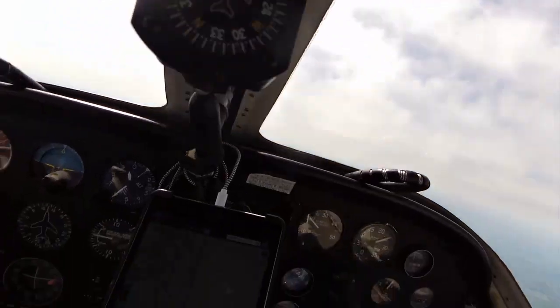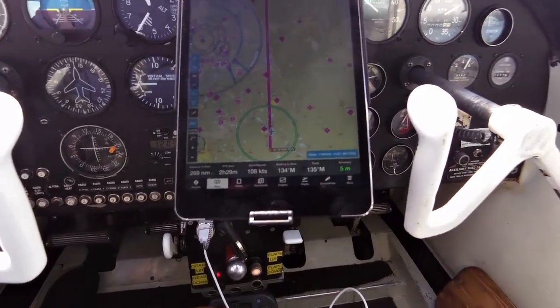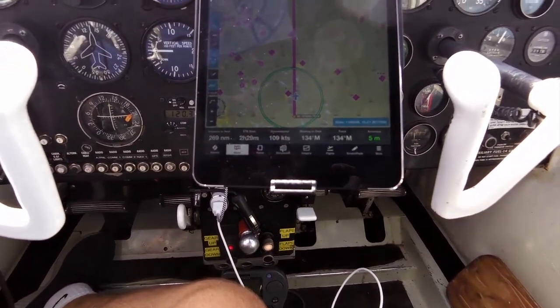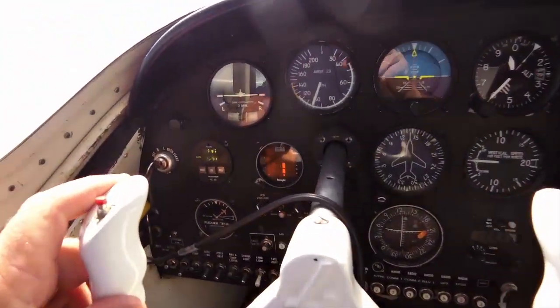Well, a couple of minutes ago I decided to do a loop-de-loop in the airplane and check out what my true airspeed was. And going on this bearing 134 heading towards my fuel stop here just outside of Minneapolis, I'm turning about 108, 109 knots. A couple of minutes ago I turned around and did a 180-degree turn, and that was at 98 knots. So 108 minus 98, you get about 4 knots difference, so roughly 103, 104 knots. So get about 103 knots true airspeed up here at about 9,500 feet.